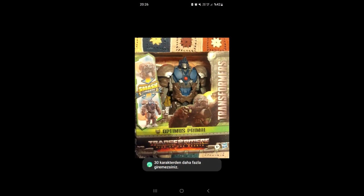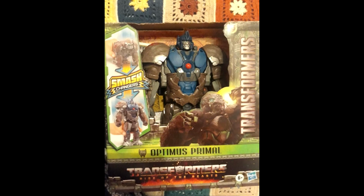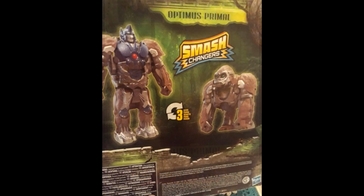All right. And we got our first look at Rise of the Beasts Smash Changer Optimus Primal. So it looks like it's going to be a themed morning. It appears we have our first look at the Smash Changer Optimus Primal figure reportedly found in Turkey. So that's pretty cool. Upscaled and cleaner images have been added as well, so you can see better pics of it. So there you go. If you kind of like that thing, there you go.